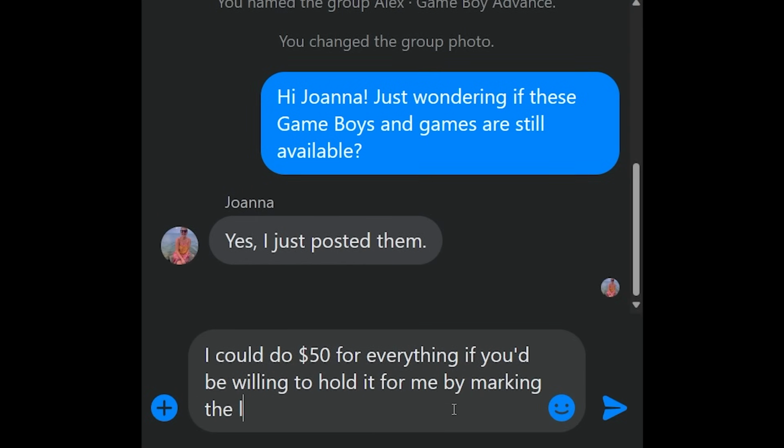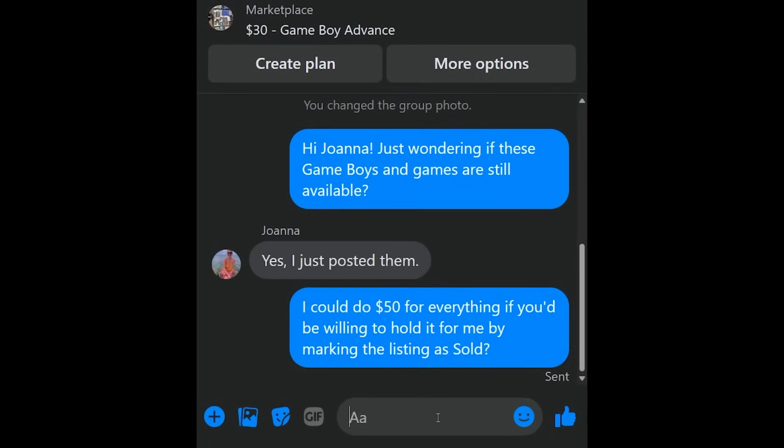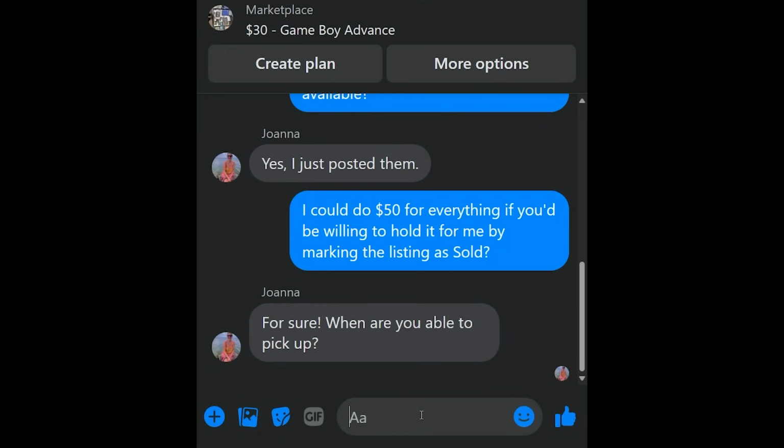To really seal the deal, I'll sometimes even offer more than the asking price right off the bat by saying something like, "I could do $50 for everything if you'd be willing to hold it for me by marking the listing as sold." You gotta be kinda casual about it. Also, notice that I only offer $20 more than the asking price. Some buyers would offer like $100 for this, which is still a great deal if you look at the games. However, that's the wrong move. It's suspicious to offer $70 more on a $30 listing. But at $20 extra, that seems a bit more ordinary from the seller's perspective. Although, honestly, that much could have seemed questionable.